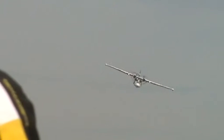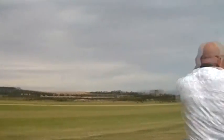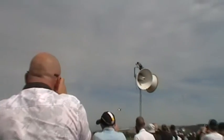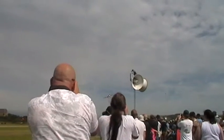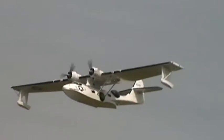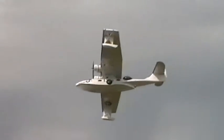This particular Catalina was built in Quebec in 1943, so it's what, 68 years old, originally for the Royal Canadian Air Force. Notice the wingtip fairings coming down, the floats coming down off the wingtip, which completes its waterborne configuration. That is gorgeous.